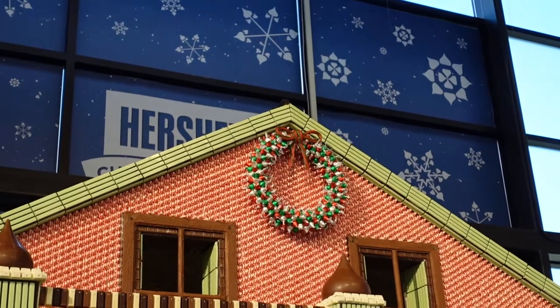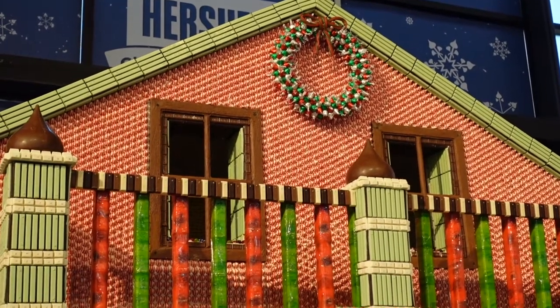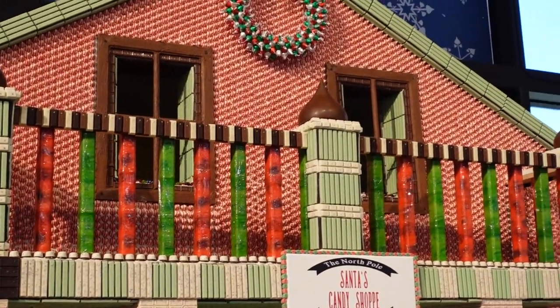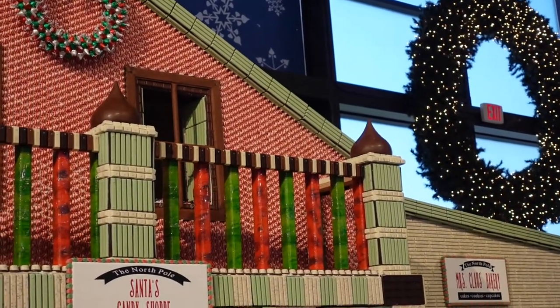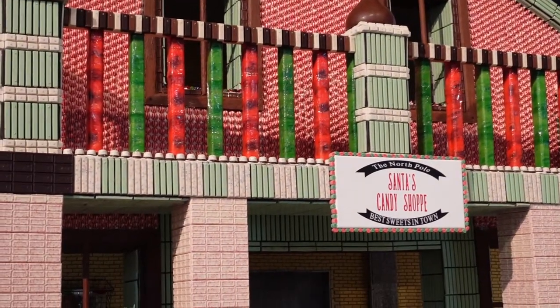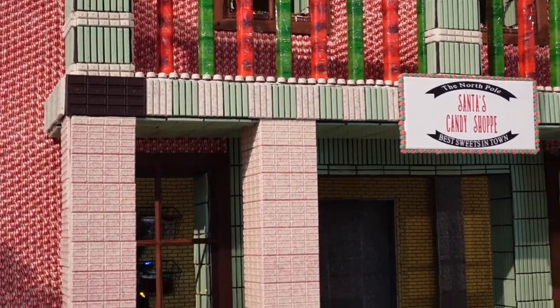Okay, so starting all the way at the top, we have a wreath made out of kisses. The entire front panel is made out of peppermint kisses. Kit Kat banister with big Hershey kisses. I don't know what they're called, pillar toppers. I'm not very good at this. But all of the columns are made out of the peppermint Hershey bars.